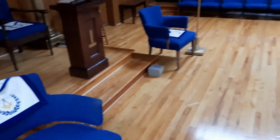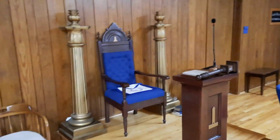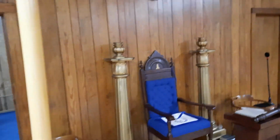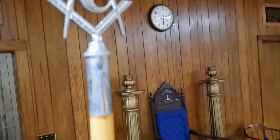Let's start in as we normally do in the senior warden's chair here, which is a really good looking depiction. I like that. It's a little thicker than most that I see. I see these are a lot thinner. This is good because it'll last a lot longer.